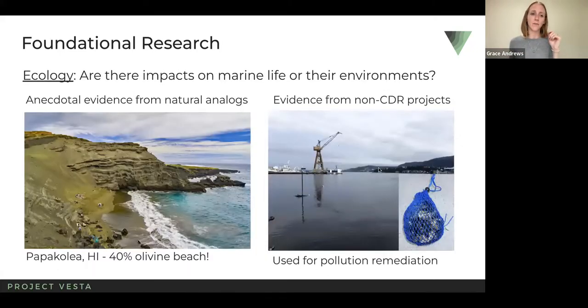The other really big key piece of foundational research focuses on marine ecology. So what are the impacts, either positive or negative, on marine life or their environments? We can learn a lot anecdotally from natural analogs. There are places in the world where this mineral olivine is found on beaches. It's actually a relatively common mineral. I should say that Washington State has the biggest operational olivine mine in the US. So it's really common in Washington, of all places.